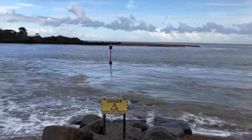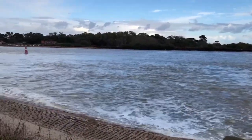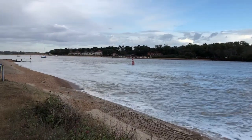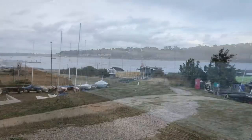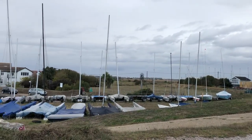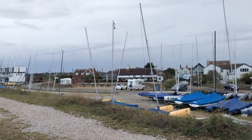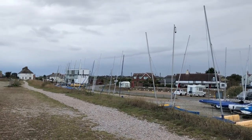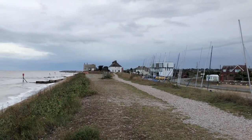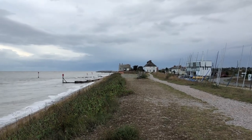It's coming in, going into the river. This is the old Felixstowe area. We decided to stop after all.